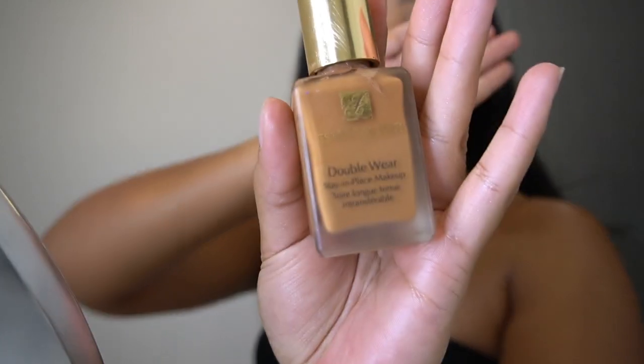This is Estee Lauder Double Wear Stay in Place Foundation in the color Maple. I'm gonna pour a little bit on this foundation palette, and then I'm gonna take my beauty blender. Y'all know about beauty blender. Wash your beauty blenders, y'all. Please wash your beauty blenders. I cannot stress that enough. I've seen too many people with dirty beauty blenders.